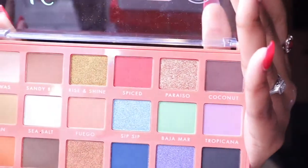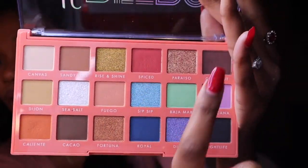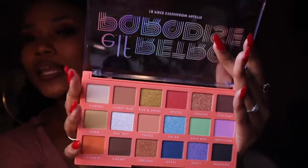Baby, that's how I completed this look. And if you want to know what colors I used, make sure you watch this makeup tutorial. So these are the colors. They are so cute. I used this one, this one, this one, and I believe that one. And yeah.